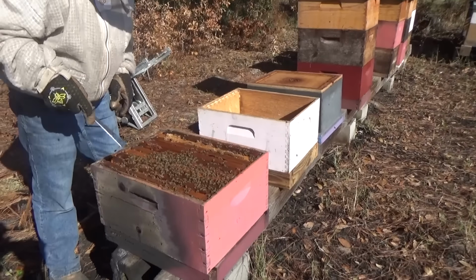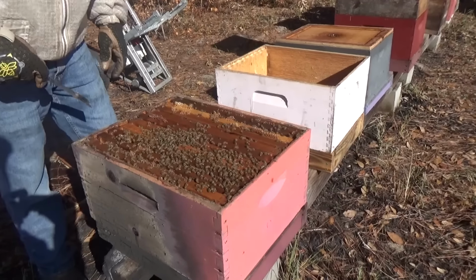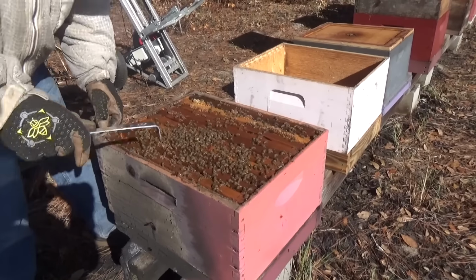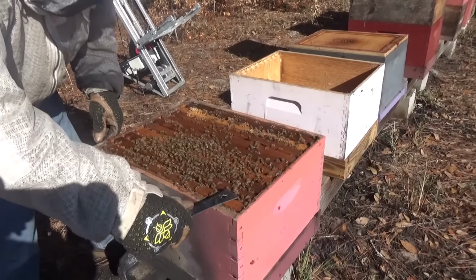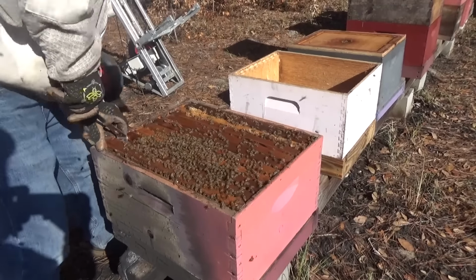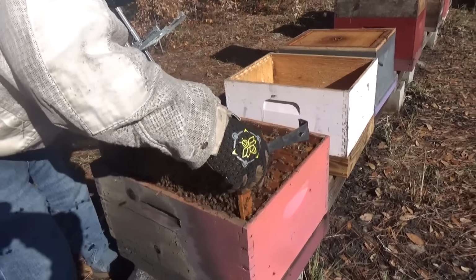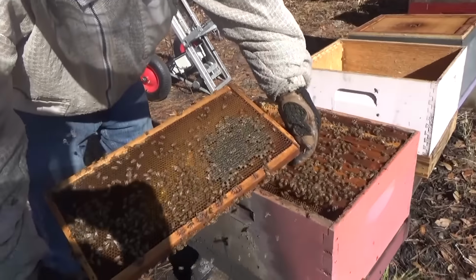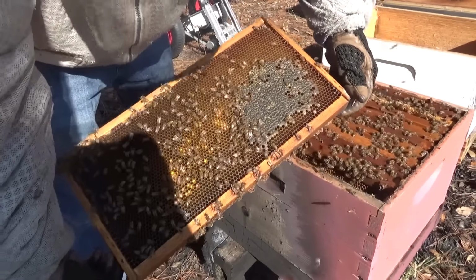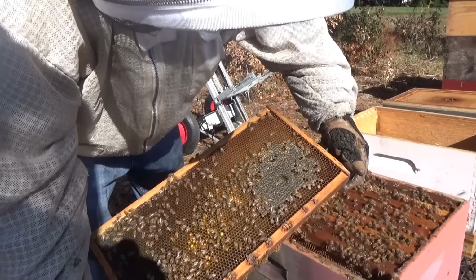And so y'all can see we got a really nice cluster of bees at this point right here. So I'm just going to work from this side and put it just the way it is. See what this bottom frame, outside frame is going to look like. Well, they're bringing in brand new pollen right there, Charlie. And this outside frame, it's not bad at all. I don't even see anything warped or anything. All the comb looks really good.